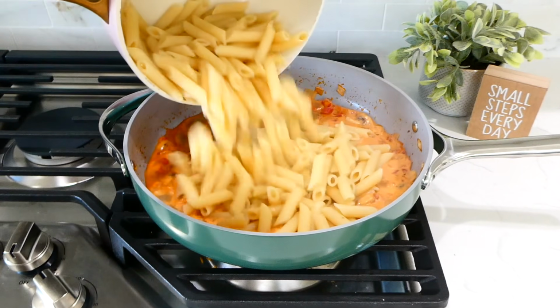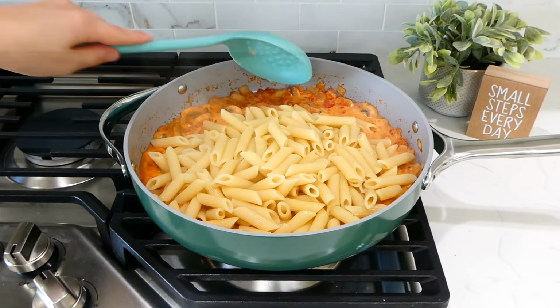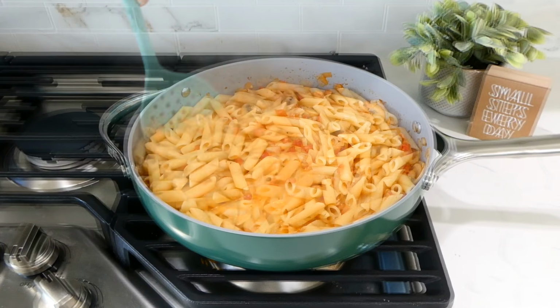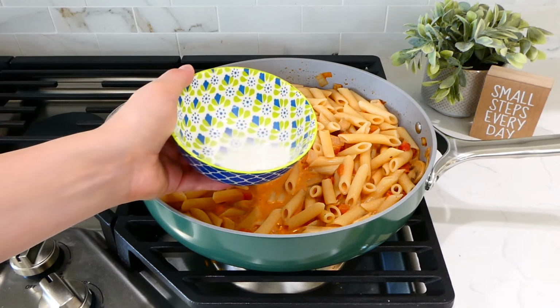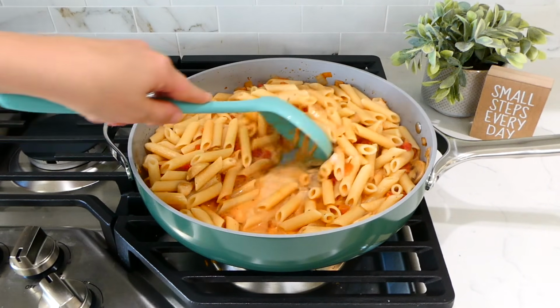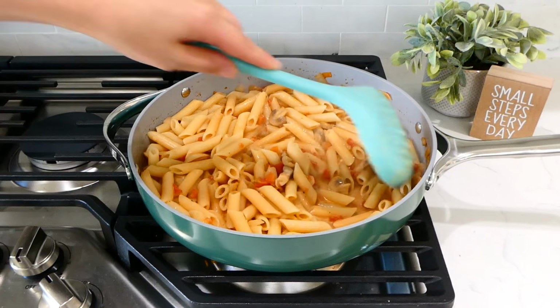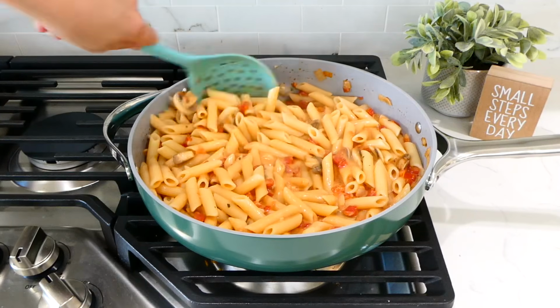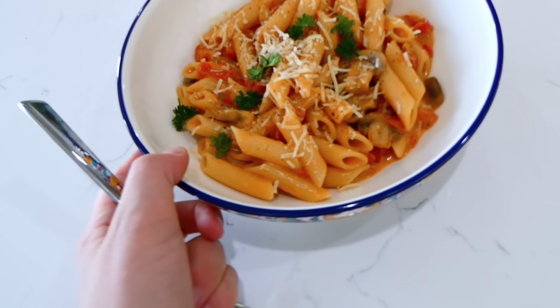After that was through simmering, I added in our cooked drained penne pasta and I gave this a stir. This is totally optional, but we do like thicker sauce in our house, so I added in a cornstarch slurry, which was just a tablespoon of cornstarch and a tablespoon of water mixed together. And as you see, it does thicken the sauce up a little bit, but now it's time to serve it up.